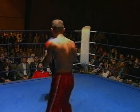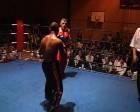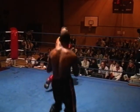Okay, Ratton once again seems to be doing most of the initiating. Turner seems to be just biding his time. Now Turner, I know from the past, is quite a strong lad. He can let his hands go quite strongly. At the moment, he just looks a little bit too tight to let the techniques come out.